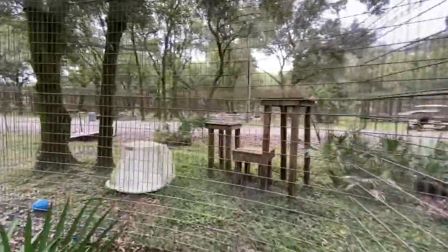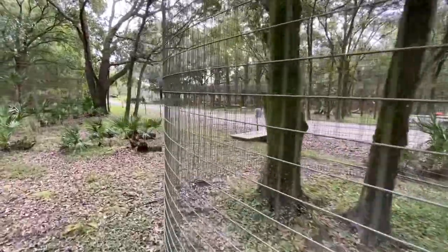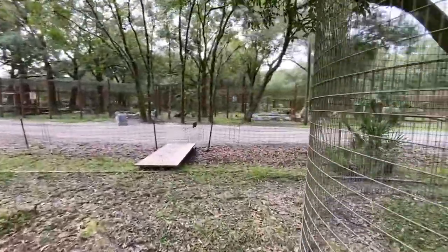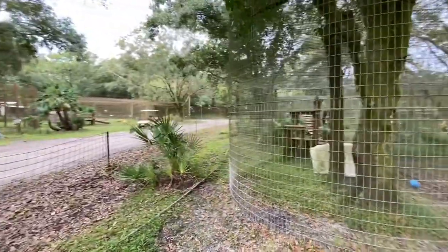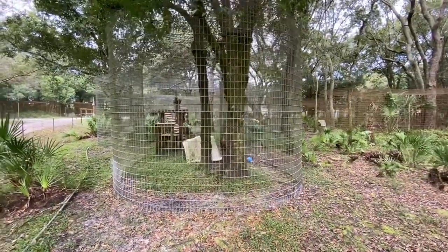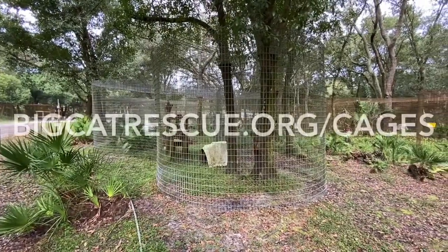All right, everybody. Well, hopefully this helps you guys understand the space that a small hybrid cat here at Big Cat Rescue gets to have. Most of the time they prove that living in a home or an apartment is just not suitable for them. They can be very destructive. They pee on everything. And luckily for Diablo, he can do all of that here. And we love him to death for it.